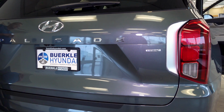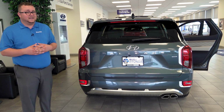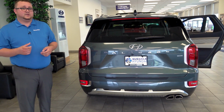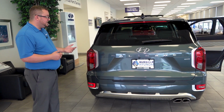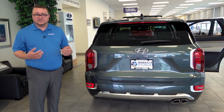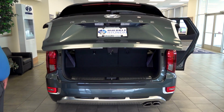It is optional, however, you won't see many front-wheel drive Palisades in Minnesota due to the amount of snow that we get. We have a power lift gate as well that you can open either with your key or using Hyundai's smart trunk system. You just stand near the trunk and it will open itself after a couple seconds. Makes us different than other manufacturers without having to put your foot under the rear bumper.